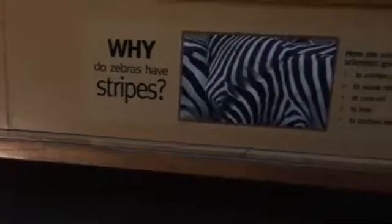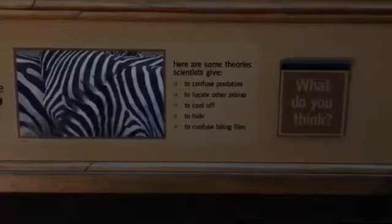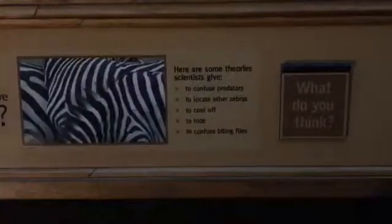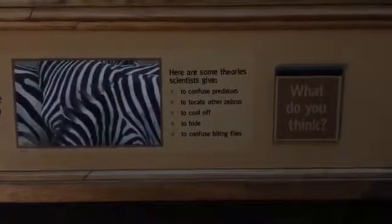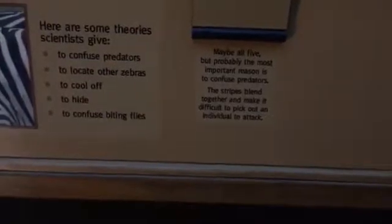So this is what I was talking about earlier too, and I talked about how things are very hands-on. So this says, why do zebras have stripes? Here are some theories. To confuse predators, to locate other zebras, to cool off, to hide, or to confuse biting flies. What do you think the answer is? So you can see, you can pull it up. So it says probably all 5. Stripes help them blend in together, make it difficult to pick one out, confuse predators.